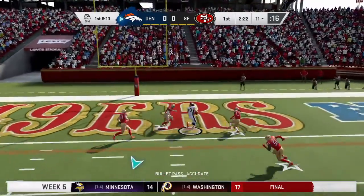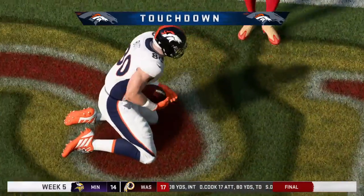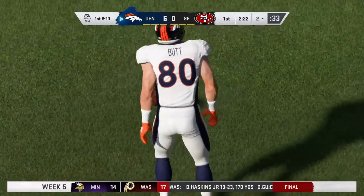Throwing on first down, Cummings. And this is caught for a Bronco touchdown. Jake Butt, his 3rd touchdown now on the year.